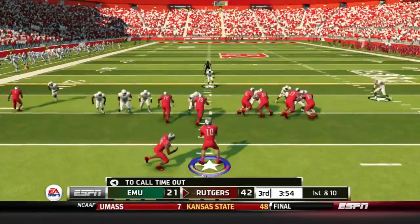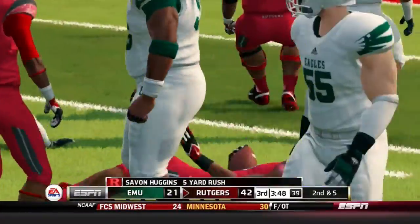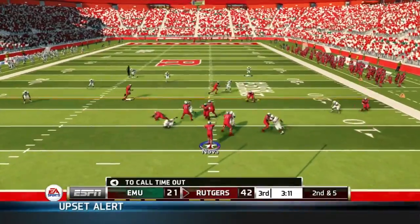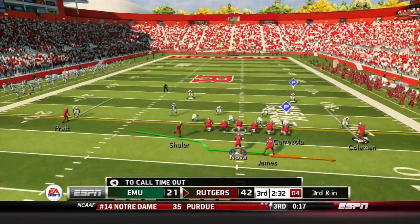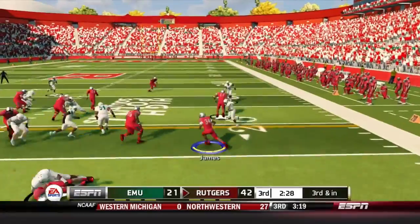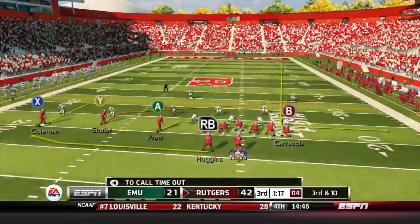We take over on possession inside our own 10, and a handoff to Huggins outside goes for 5 yards, trying to work this clock down and get out of here with the victory. Now Nova throwing on 2nd and 5 to Carazola, but he is hit immediately, just short of the 1st down. And Nova brings Miles Schuler into the backfield, and it's an option play to Paul James outside, and he has just enough for the 1st down as we have an injured Eastern Michigan player on the field.